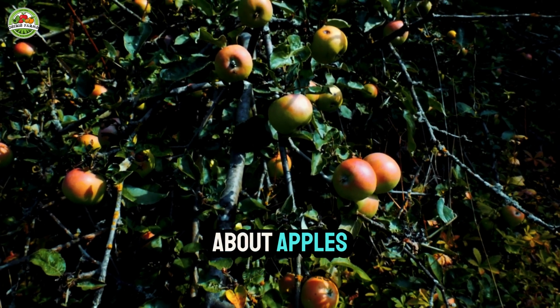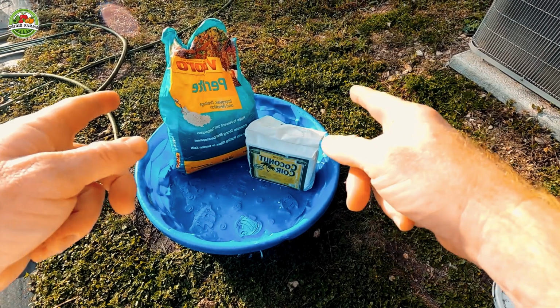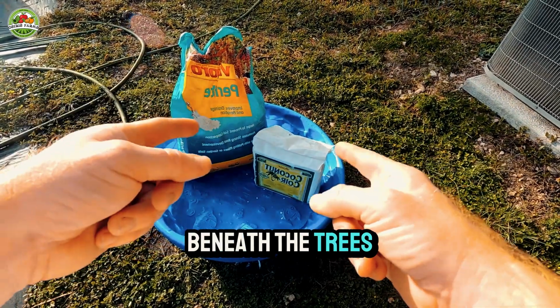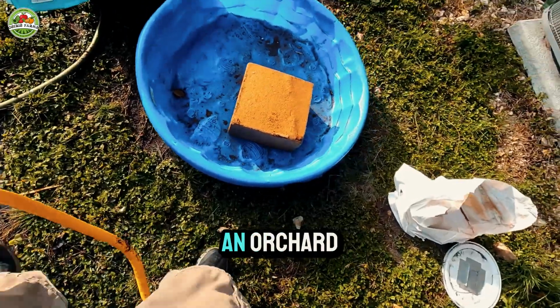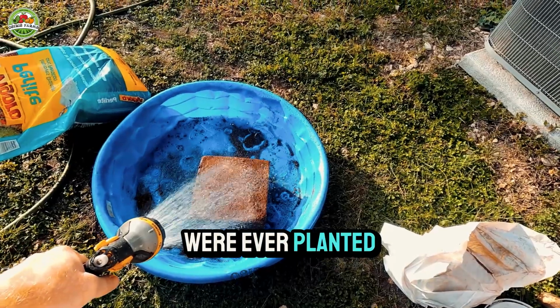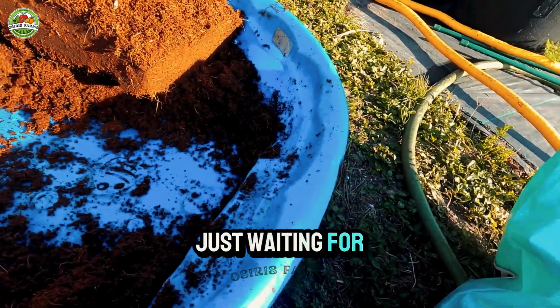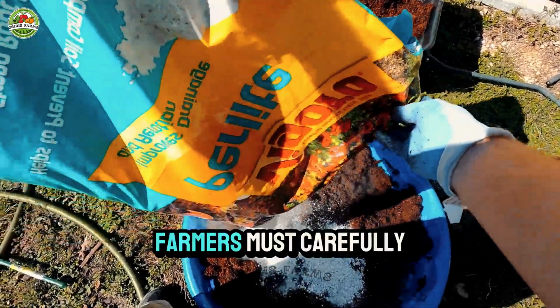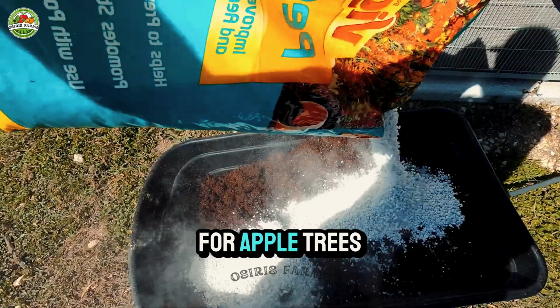When we think about apples, we often think of the fruit itself. But few people ever consider the importance of the soil beneath the trees. Imagine standing in an orchard before any trees were ever planted. The land is bare and untouched, just waiting for life to take root. Farmers must carefully prepare the soil to create the perfect conditions for apple trees to thrive.